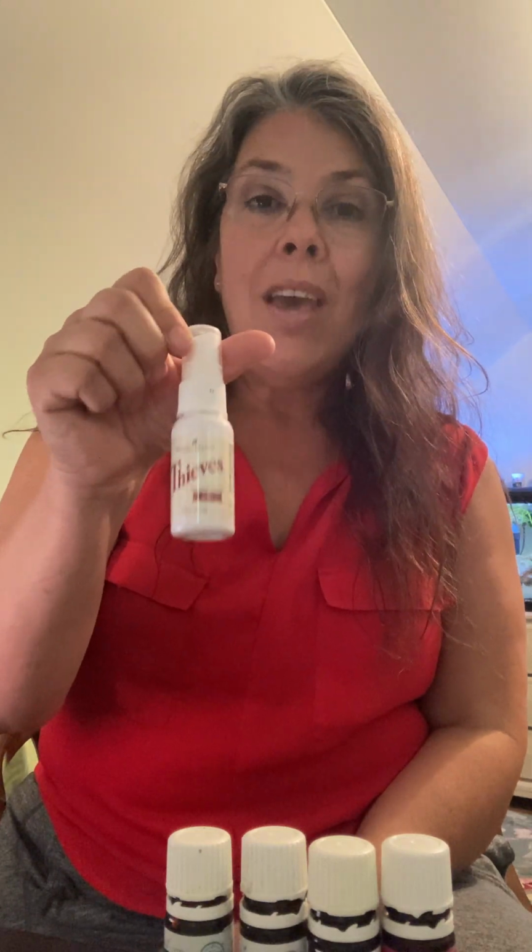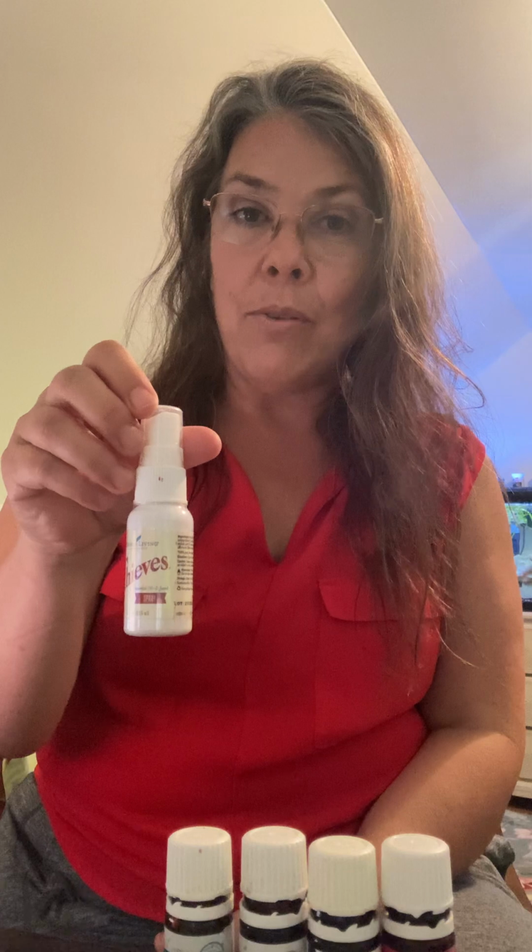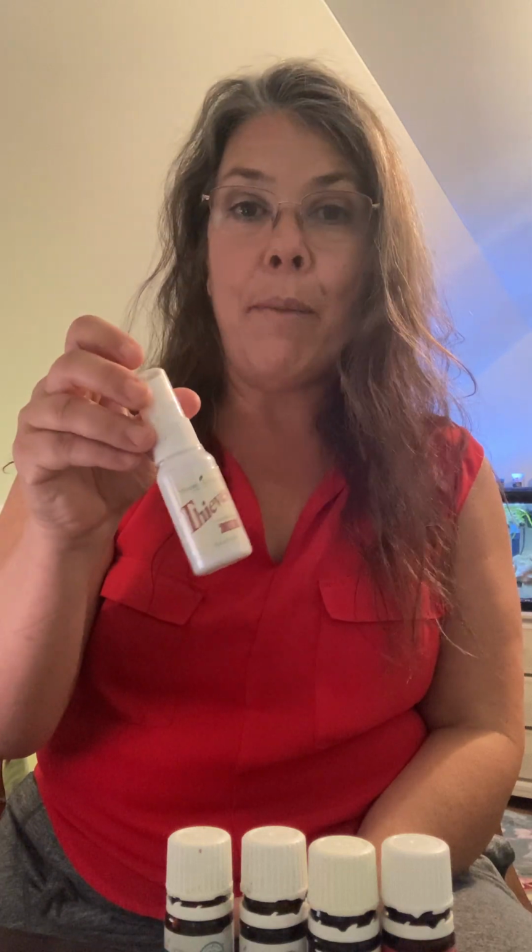It comes with the best spot cleaner. It's good actually for your throat, to spray in your throat. It's actually the Thieves Spray. It's different than the household cleaner, but I keep this in my purse. It is the best spray for on-the-go stains.